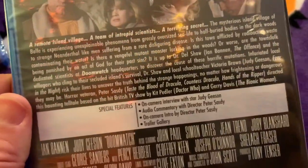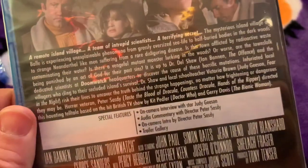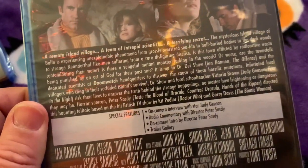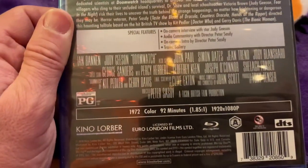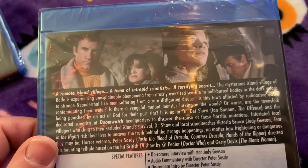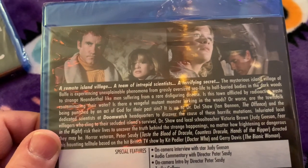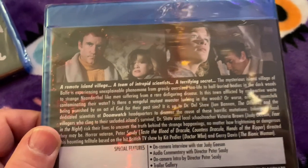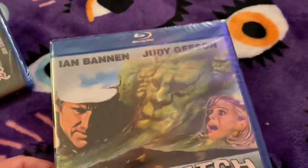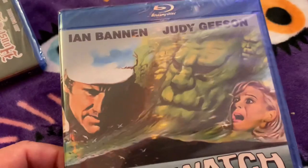This has an on-camera interview with Judy Geeson. That's Judy Geeson, very pretty lady. Audio commentary with the director, and an on-camera intro by the director. 92 minutes from 1972. A Remote Island is basically under siege by some kind of creature. And I think it's mutating people as well. I may be mistaken on that.